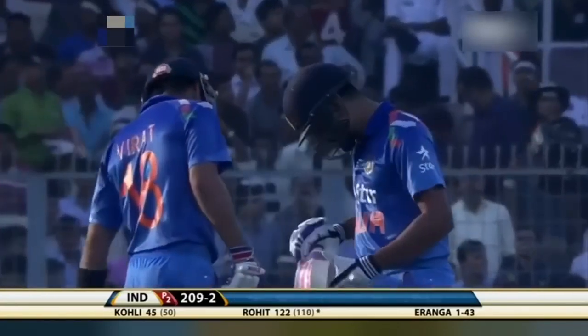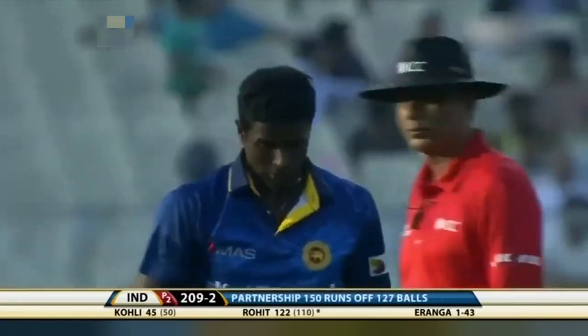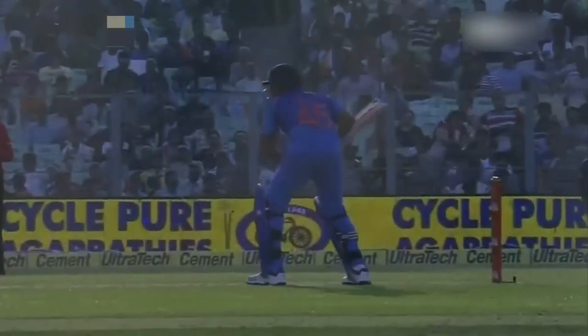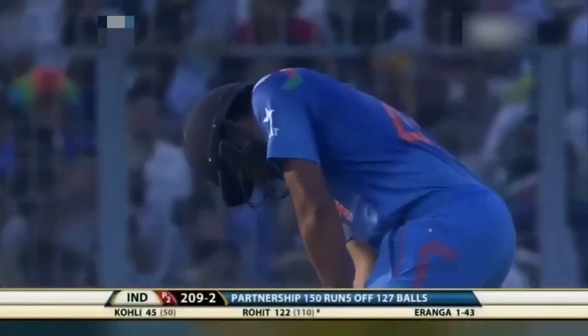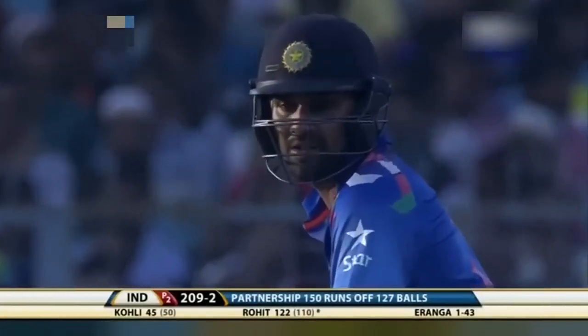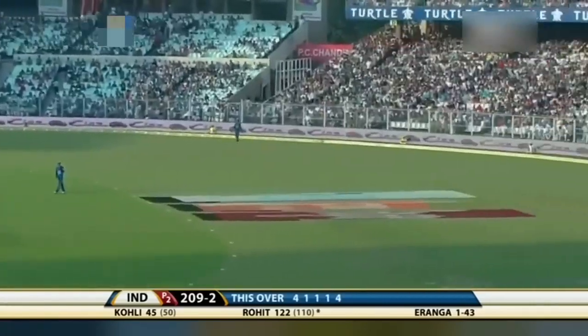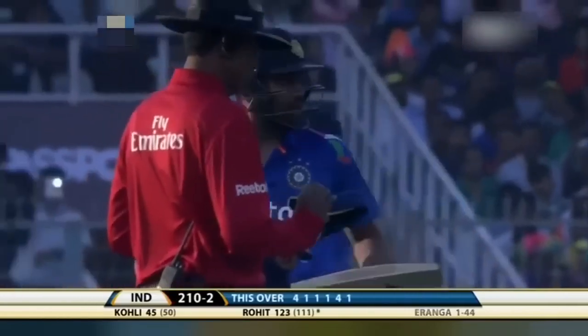Another boundary for Rohit Sharma. He's cutting loose. It also gets a 150-run partnership between Rohit and Virat in just 127 balls, giving himself some room and playing over the mid-off fielder. They're becoming too predictable with what they're trying to bowl. Next time Yorkers, Rohit Sharma just giving himself a little bit of room, hitting the toe end of the bat, still goes to the boundary. Better execution with this ball. It's 210 for 2.